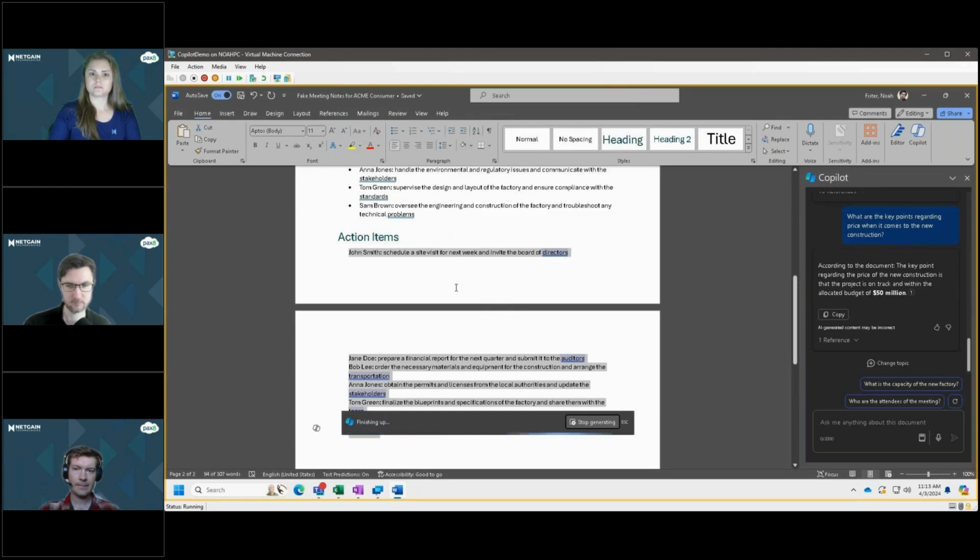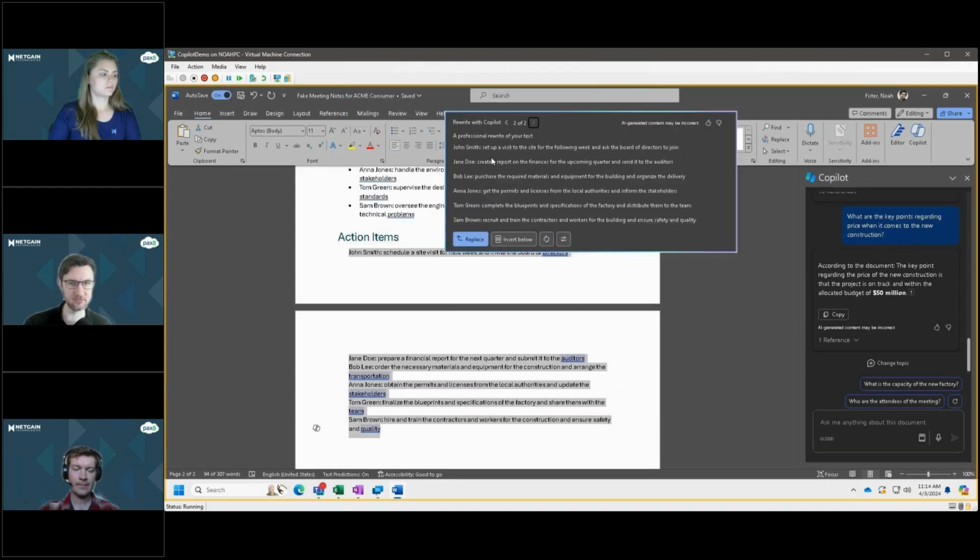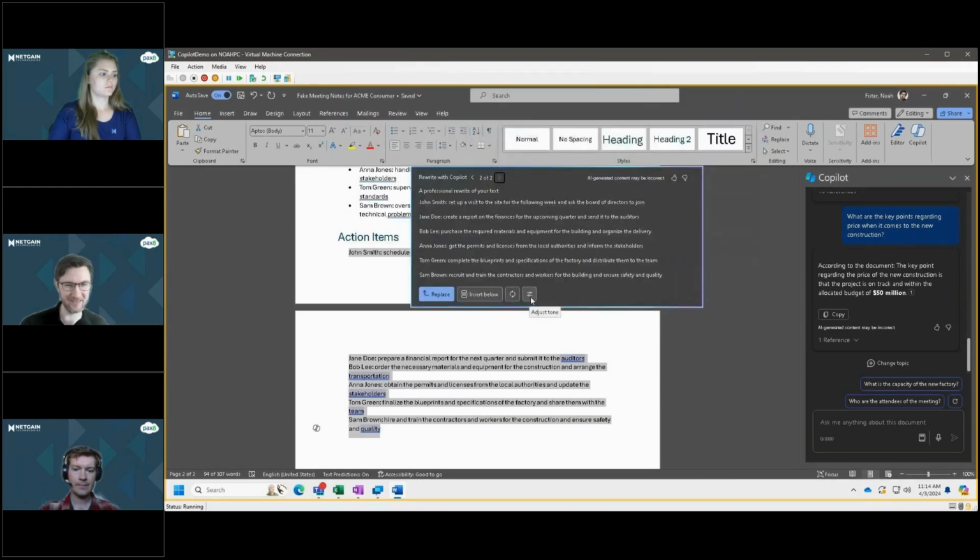And you can keep altering the output that it gives. So here it's given us 2 drafts, so we could pick from this one. This is already pretty professional. You can do some pretty goofy stuff if you keep adjusting the tone of what it is that you're working with. So we could say that we want it to be even more professional and regenerate that.